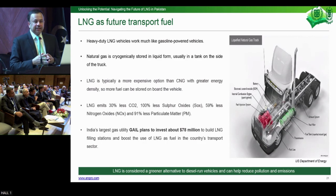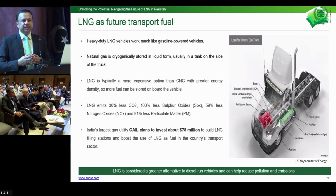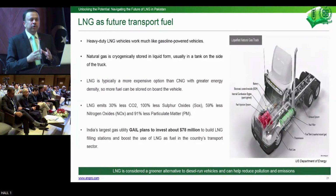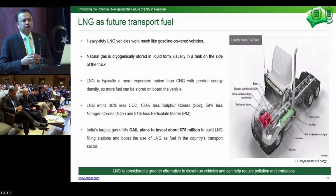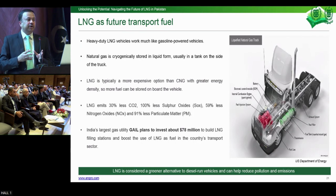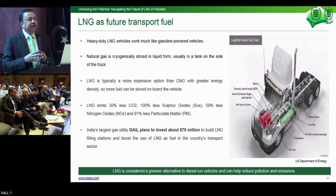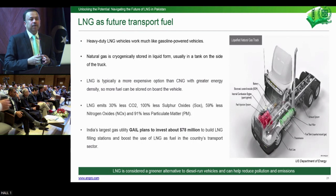So for Pakistan, I think there is huge potential to work in this area, and we can learn from the developed countries in this specific field. Only in China, they are expecting consumption of 38 million tons per annum for LNG trucking by 2026. So one can understand the potential that we have in this area.